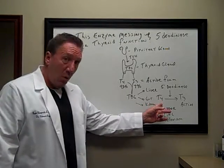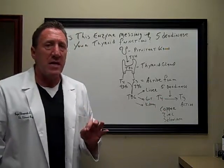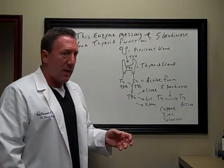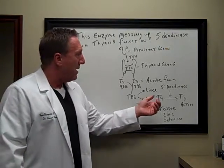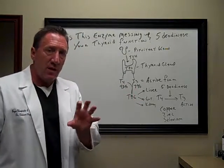And this T4 gets converted over to the active T3. This is where this enzyme is needed. Anytime there's a chemical reaction in the body, you need an enzyme to make that happen. They're like the grunt workers in our body. 5' deiodinase is that enzyme that converts T4 over to T3.